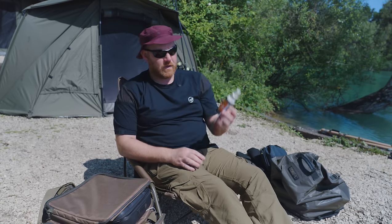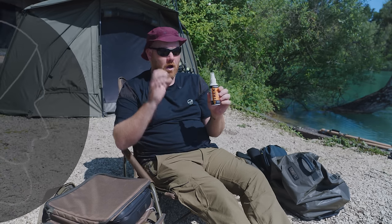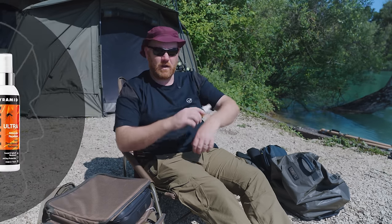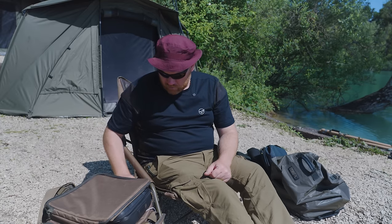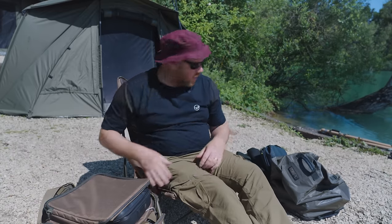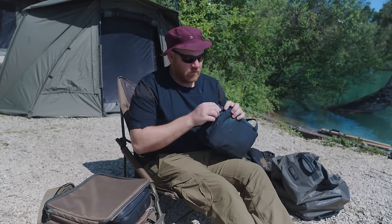Ah, DEET spray, another good one. If you're out in the evenings, then gnats come out, and they are huge gnats as well. A couple of squirts of this around the wrist, around the neck. They don't come near you. I've been using it all week and I've picked up one bite, I believe, so far. That's well worth it.